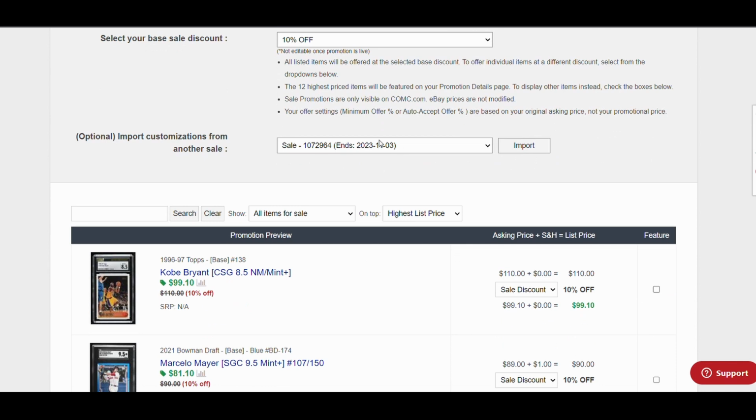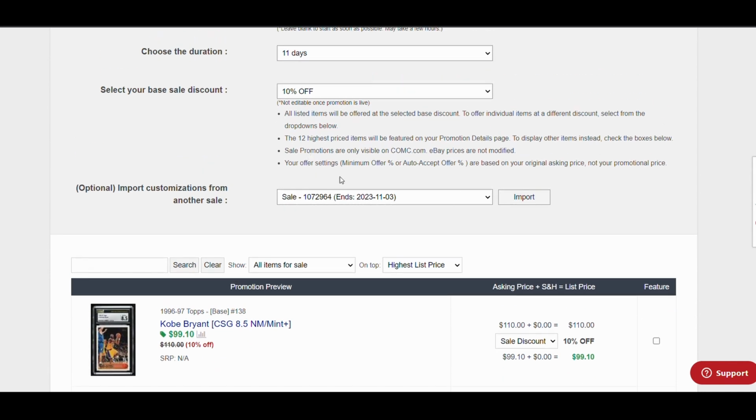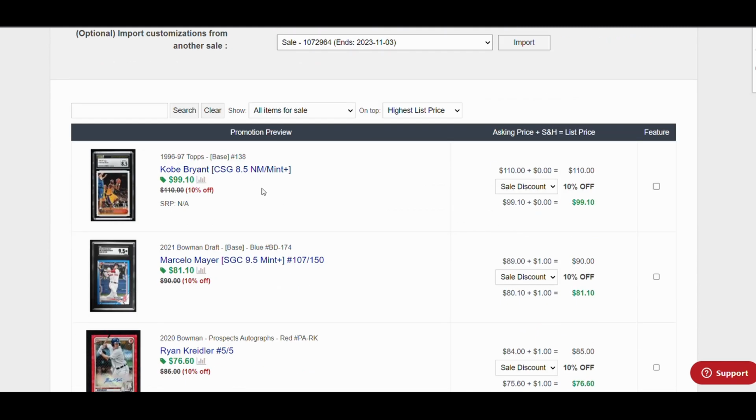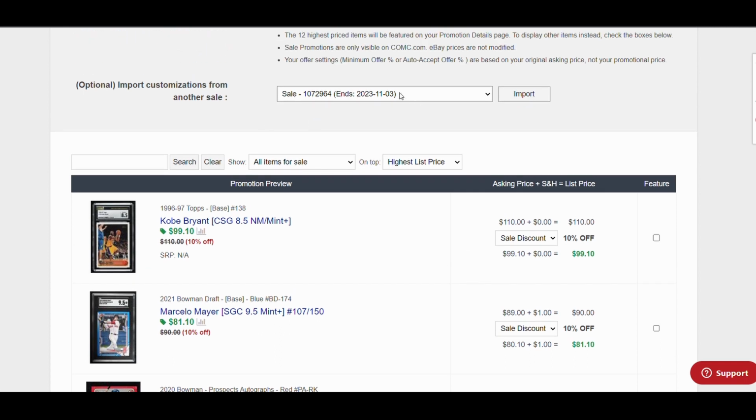Once you've set up, if there are certain cards you want to have 50% off and certain cards you want to have 5% off, you can actually go through and change the cards. You can change each one individually. And then you can save that. Whatever you've done, you can end up saving it, and then you can import it for future sales.